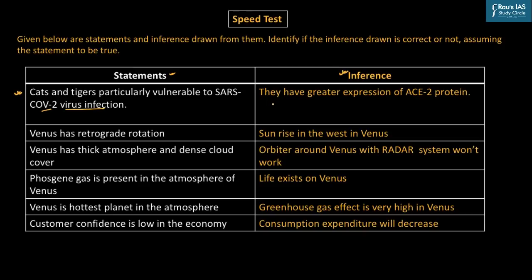If cats and tigers are particularly vulnerable to SARS-CoV-2 infection, then it means that they have greater expression of ACE2 protein. The inference is correct because as far as we know, ACE2 is the doorway for the coronavirus to get inside the host cell. So if they are vulnerable, that means that the ACE2 protein expression must be high. So this is the correct inference.